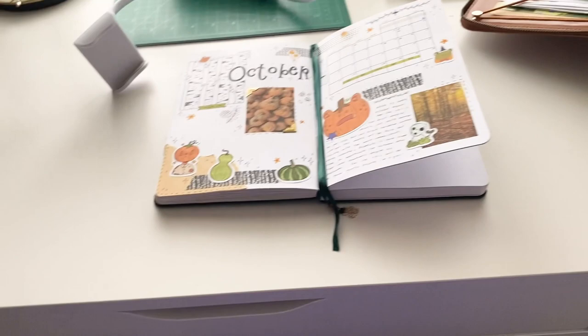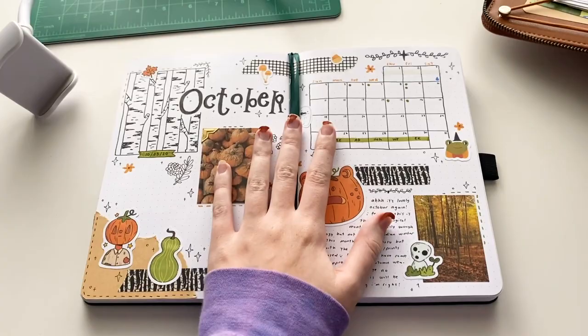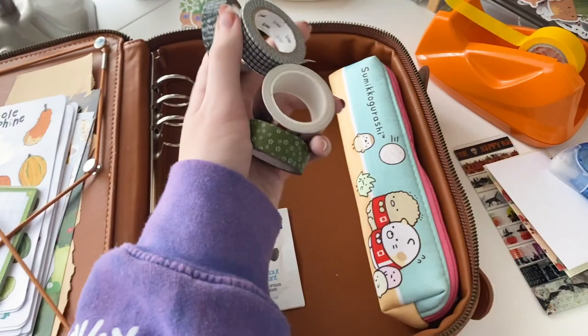But my first task is to take pictures of my October spread. It's the only one I have. I didn't do anything else yet. And yes, it is October 4th, 3rd, 4th. I don't know. Wait, let's see. Yep, it's the 4th. But yeah, this is all my stationery that I'm using this month. I'm not even gonna go through it because it's tons. And some washi tapes.